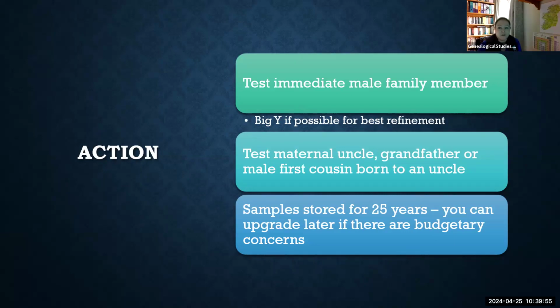So what might you do if you haven't taken a Y-DNA test at all? The first step would be to test an immediate family member who was a man. So it might be yourself, or it might be your dad or your brother. If there's not someone in that category for you, your next step would be to try and find a paternal first cousin who was descended from an uncle, so that they would have the same surname as you, and therefore they would be carrying the same Y chromosome. So it's always boys here. So if you've got a male first cousin on your father's side, well, they're going to have the same Y chromosome as your dad and their dad, and so on.